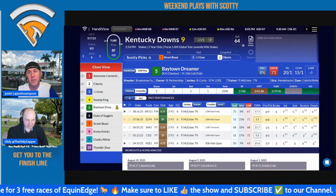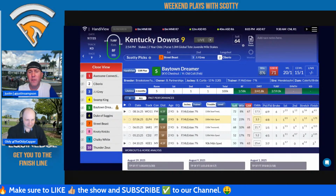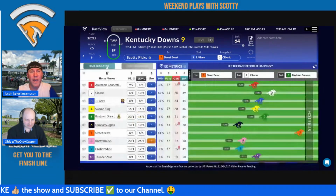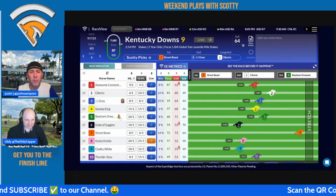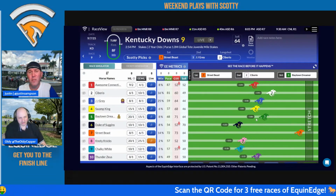I think this would be a total wild card if I was spreading for Curtis. They get back to 8. Kentucky Downs is a tough track. I mean, if this horse can be a big price and runs well in the race sim, right? I mean, runs third, yeah, only.